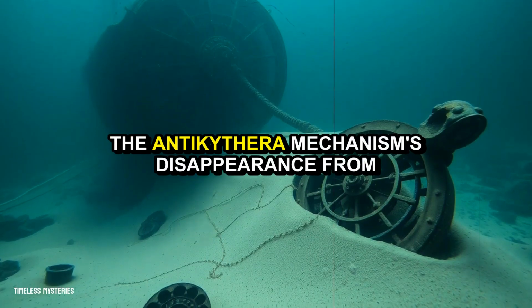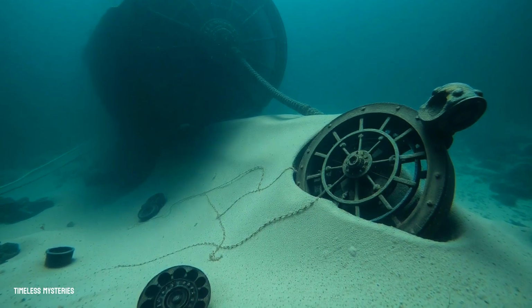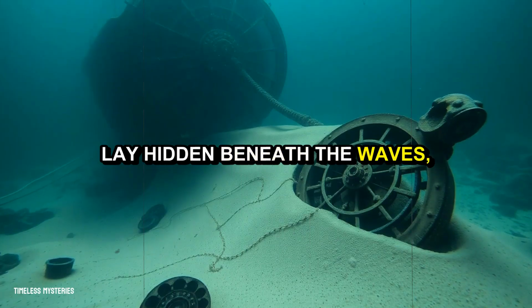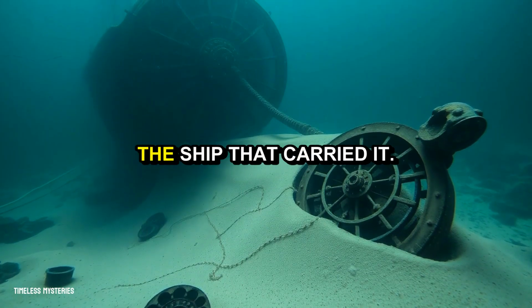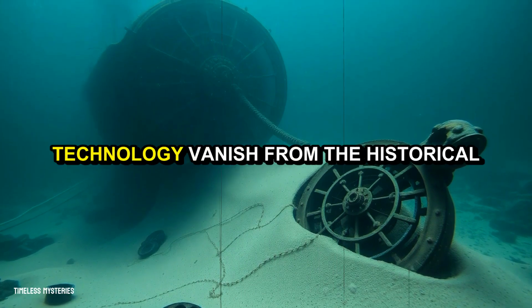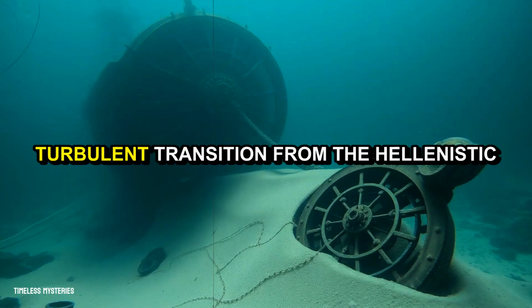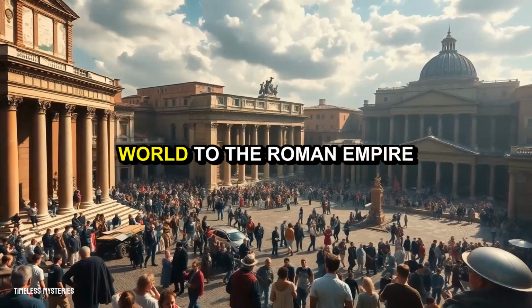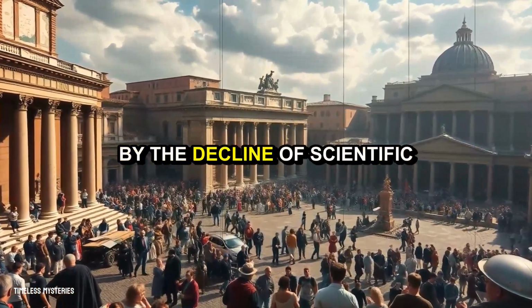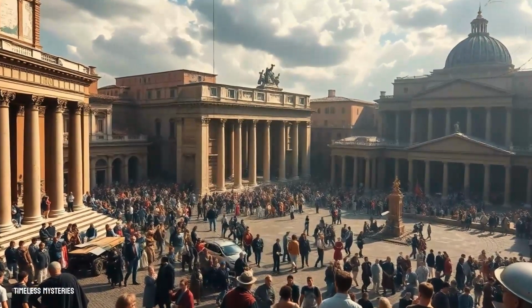The Antikythera Mechanism's disappearance from history is as puzzling as its creation. For centuries, this extraordinary device lay hidden beneath the waves, its secrets buried along with the ship that carried it. But why did such advanced technology vanish from the historical record? The answer lies in the turbulent transition from the Hellenistic world to the Roman Empire and beyond, a period marked by the decline of scientific inquiry and the loss of knowledge that had once flourished.